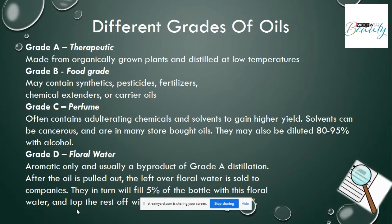And then grade D is floral water, aromatic only, and usually a byproduct of grade A distillation. In that picture before, where I was at the distillery, you could see where the floral water had separated from the oil. And what you really want is the oil, with all of the antioxidant benefits, with all of the oxygenating benefits for your body, for your health, for your wellness.